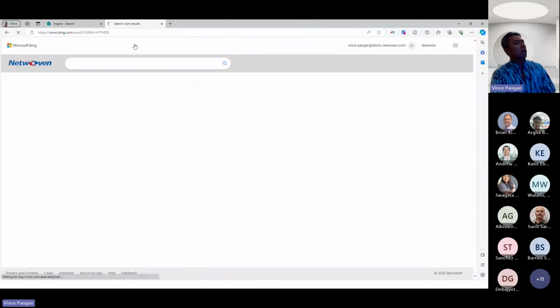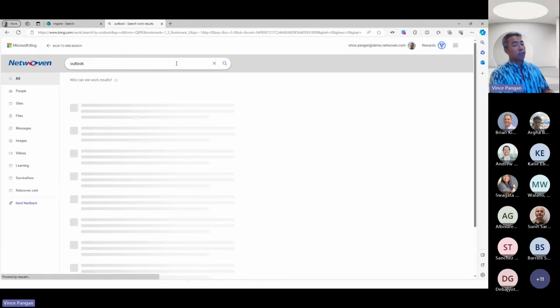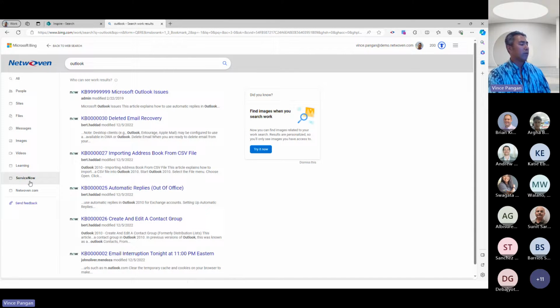Bing.com, right? You may not think about it as where you want to go to search for stuff. More people are just naturally wanting to go to Google, but it has come a long way. And if you go to bing.com/work, it is the same. It uses the same configurations of Microsoft Search that I was using in SharePoint. You see all of my same verticals are right here on the left, right? Here's my ServiceNow vertical. Here's my Viva Learning.